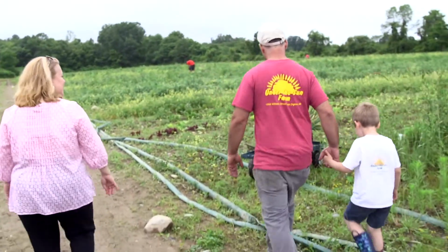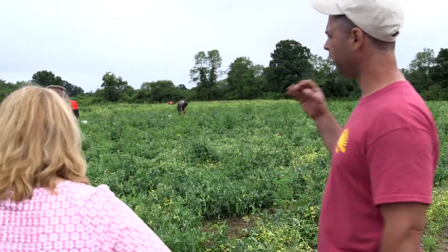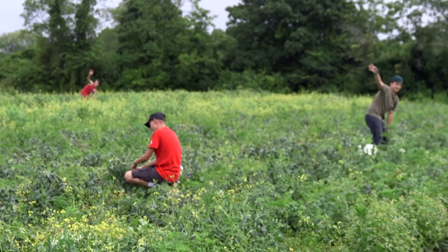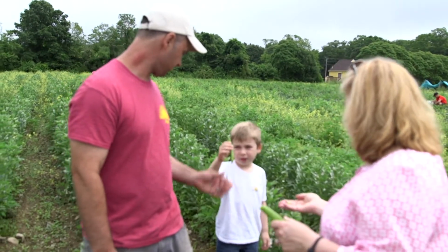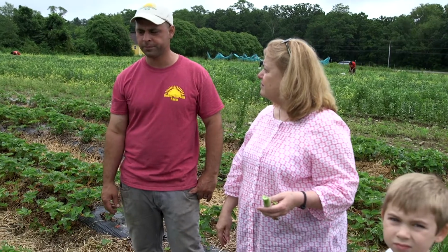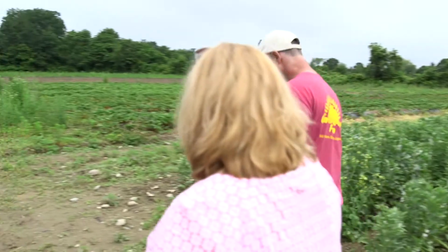So this right here is the pea field. We have about 4 varieties. The earliest ones are where the boys are picking right there right now. Good morning. How big this pea is. Oh, that's a fava bean, honey. We'll pick peas for a little while, then they'll come pick strawberries. And the strawberries are right over here. Oh, wonderful.